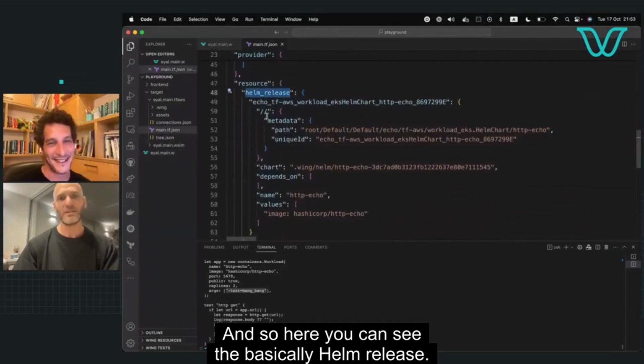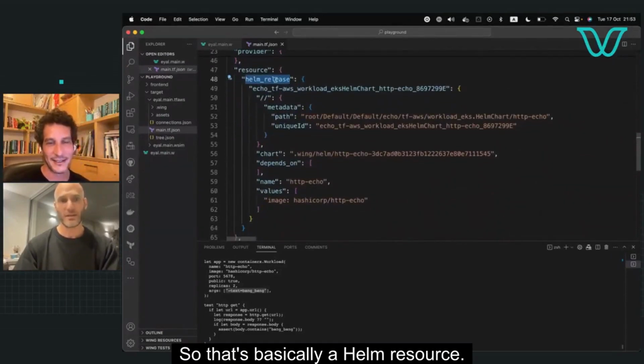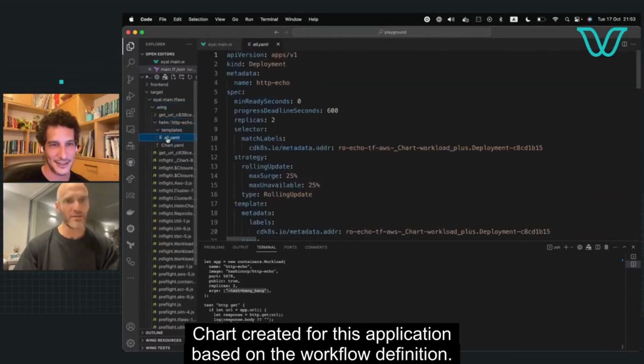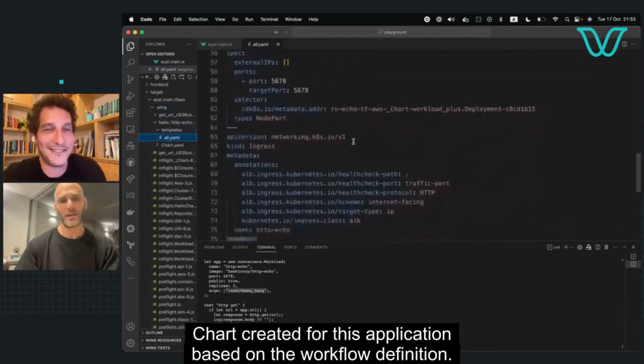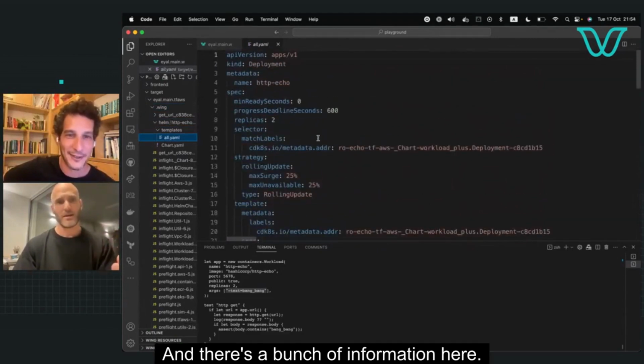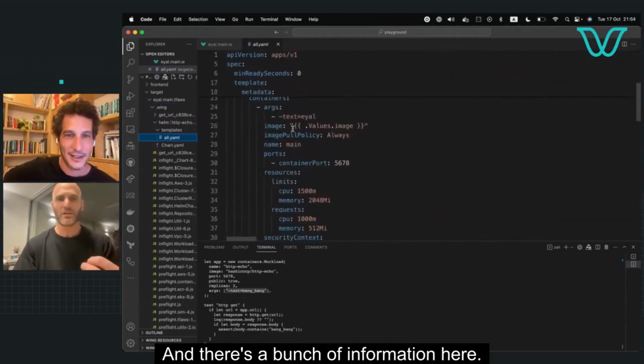And so here you can see basically the Helm release. That's basically a Helm resource. And you see that there's a Helm chart created for this application based on the workload definition. And there's a bunch of information here.